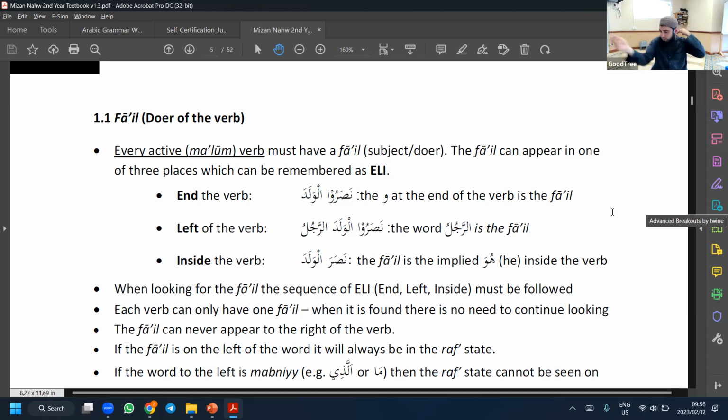One more thing we said, we had the ismul mawsool. This wasn't actually a compound. Whenever you have an ismul mawsool, a relative pronoun, it will be followed by a sentence or something like a sentence that qualifies it. Like alladhi, the one who; alladhina, those who; allati, the one who, feminine; allaati, those who, feminine; man, ma, any of those words that mean that which, those who, etc. It must be followed by a sentence that comes after it that qualifies it.